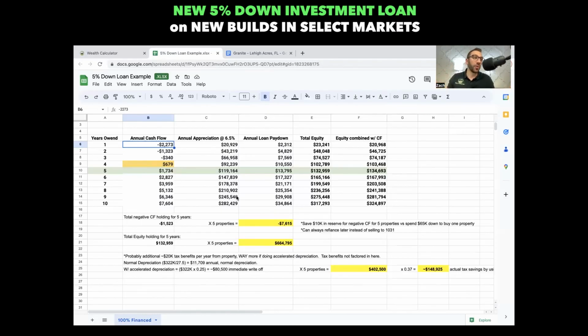5% down is usually only reserved for people buying primary residencies. This is an investment product. This isn't a second home. This isn't a conventional loan. This is specifically for investment products. And this is a portfolio loan that's owned by the credit union in-house. They don't sell this. So if you guys are interested to learn more about this or want to take advantage of this, reach out to our team.